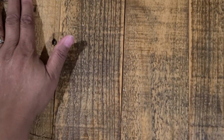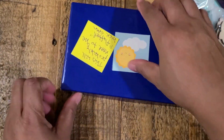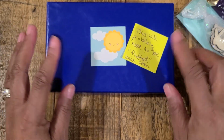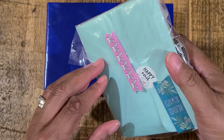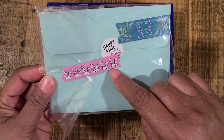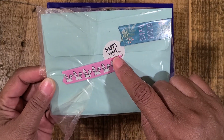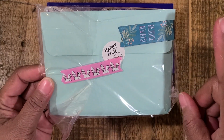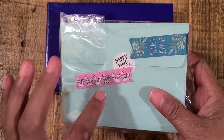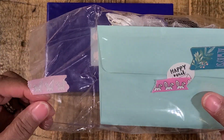And then I received some happy mail, and here it is. There's a little box here that says this will probably need to be fluffed, and then there's a little baggie here with a card, and I recognize this little bunny washi tape and this little Happy Mail sticker because I saw Anna White's video and I also saw Jill's video. So I'm guessing that this is going to be from Janna. Hi, Janna. And so I'm going to open this.